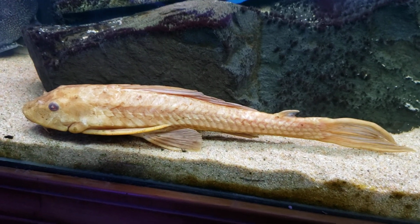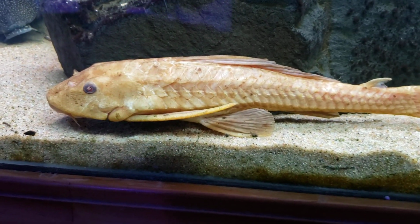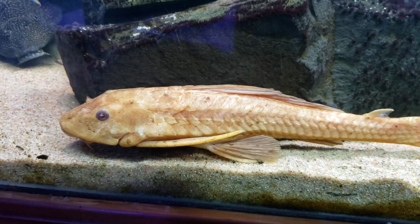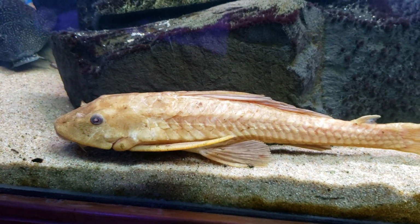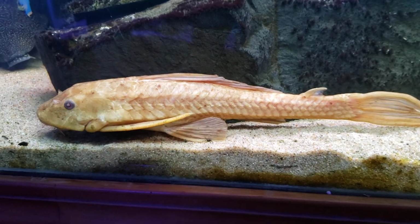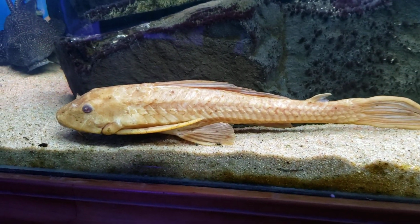And these guys will eat just about anything that you give them. They'll scoop up the little pellets from on the ground. They like to gnaw on wood. They eat algae, wafers, flakes. What I really like about this particular Pleco species is that they do come out during the day. These are really great fish to have. They do clean the algae. They work really hard.